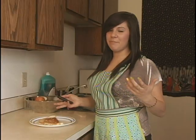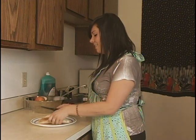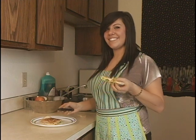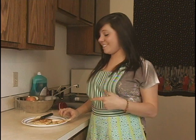Alright, and the last step of your quesadilla is to cut it into a few sections, and then it's ready to eat. Oh my god, it's hot. Alright, and that's a simple quesadilla for you. And try not to burn yourself, and try not to burn down your place. Alright, and I'm Danny, and that was lunch.